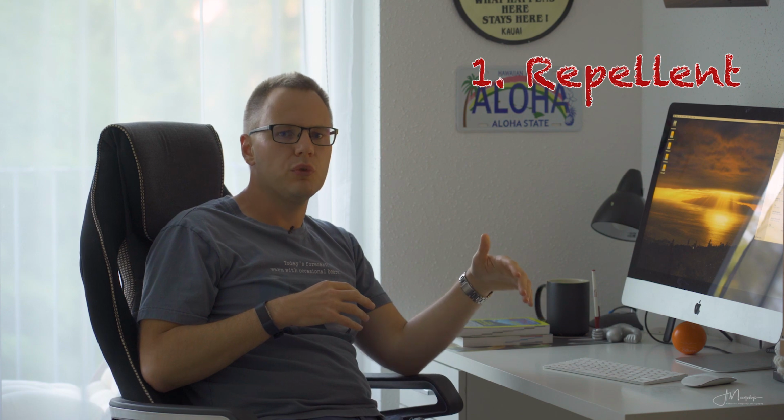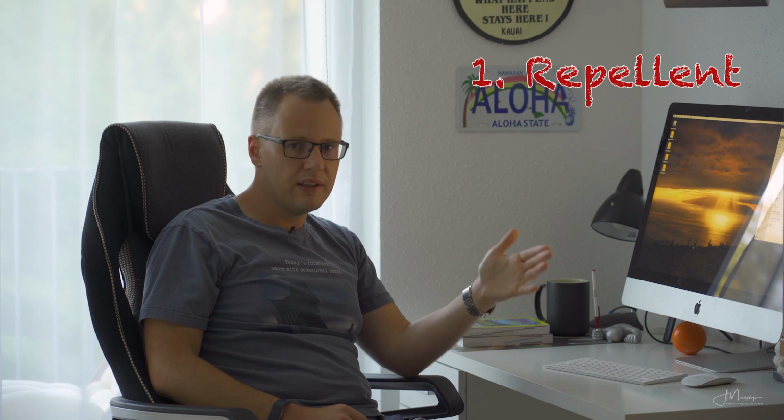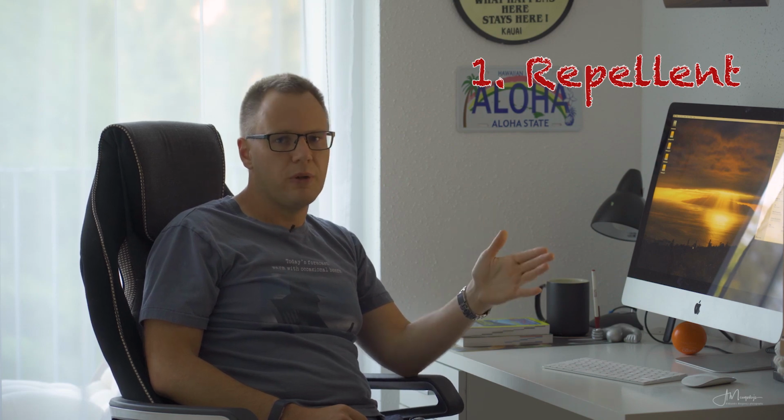The entire west coast of New Zealand, places like Hokitika, Milford Sound, the glaciers area, they have a ton of sandflies. They're gonna bite you. The bites itch for days. They're very unpleasant. So just bring some repellent. It's gonna help you out a lot.